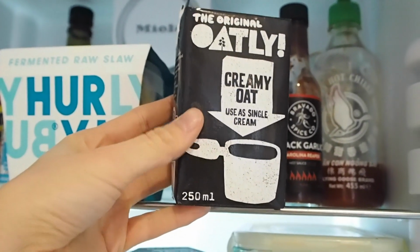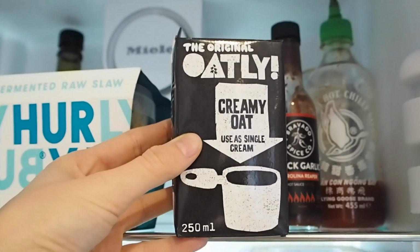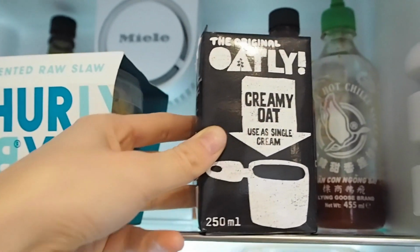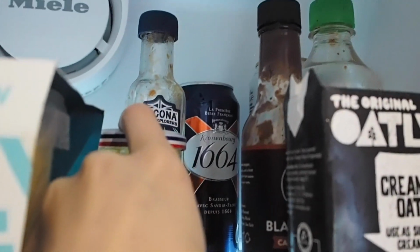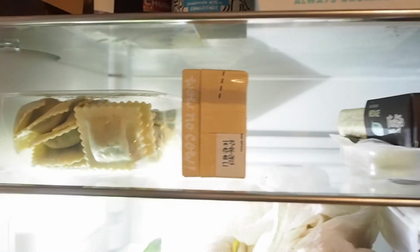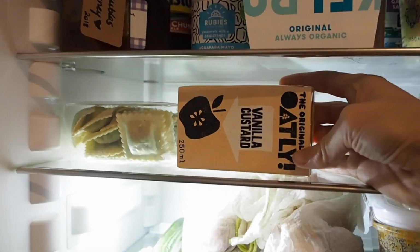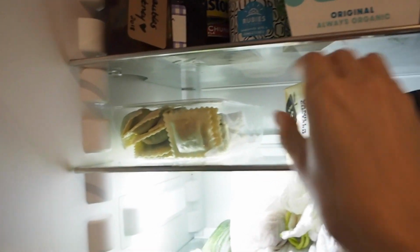This Oatly cream, which you see a lot in my recipes, I use all the time and we always have it in the fridge. Amazing in creamy pastas or to add on top of a chili, or whatever you use to make anything creamy. It's amazing. We have a few beers at the back left over from a dinner party, and then we have here vanilla custard from Oatly, which is also delicious and really good with a crumble, for example. Really love this. Oatly is just the best.